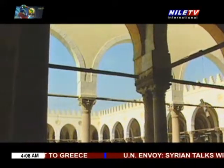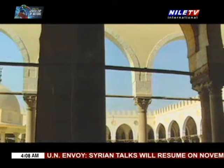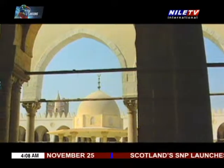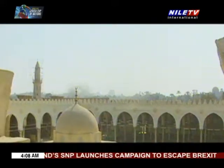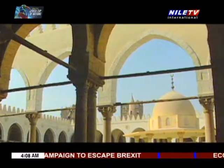At the end of the Fatimid period, the mosque was ruined due to a Fustat fire in 1175 AD that lasted 54 days. Al-Fustat was burnt by Shawar, the vizier of the Fatimid Caliph Al-Adid, to prevent crusaders from invading Al-Fustat. Therefore, Saladin rebuilt it and renovated it in 1179 AD.